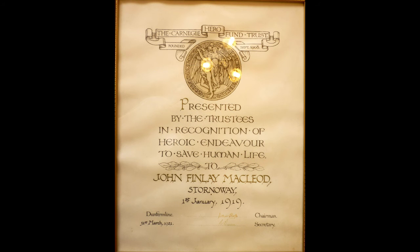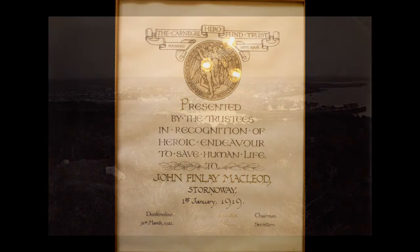And here is an actual photo of the certificate. The marks at the top are not damage, they're reflections from the camera flash. At the conclusion of this research, Ian MacLeod paid me a very nice compliment when he said to me, "You probably know more about my grandfather than I do."